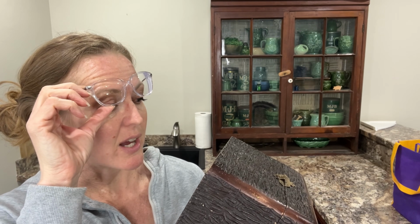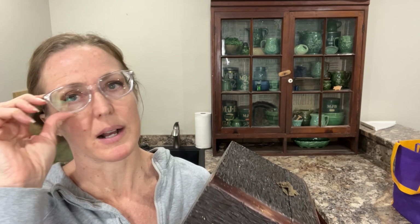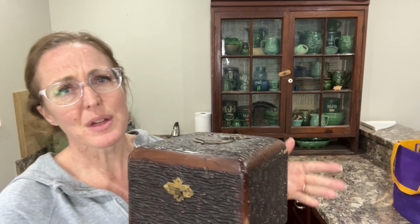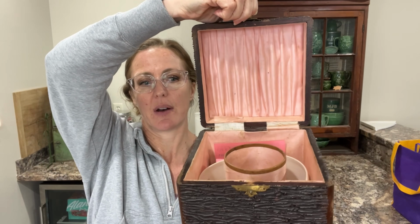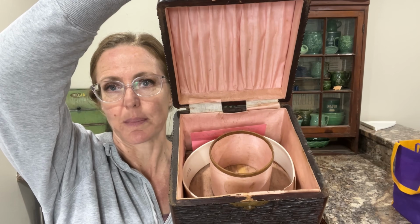But there is a sticker on it that says Austrian Court Boxes. And he thought it was a hat box, which I'm like, you should know better because you should have opened it. It is a collar box, which I have a lot of collars listed on the website. And I also have a collar box listed on the website.